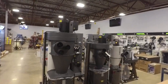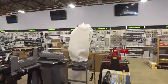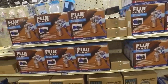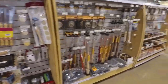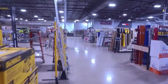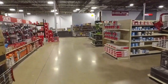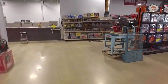Festool, incredible line of products here for the woodworking industry. Paint sprayers, it's just an amazing amount of products. So let's go over here to see the Amsoil display right in front of me on the shelf. So here we go.